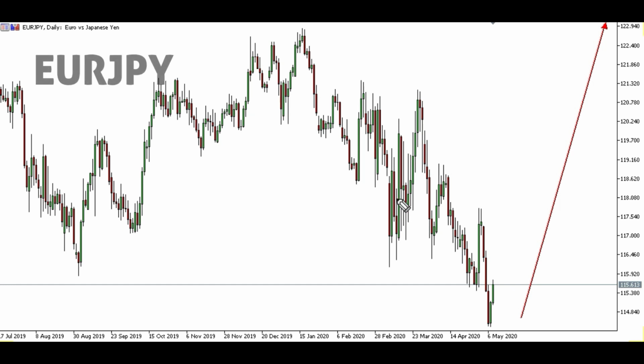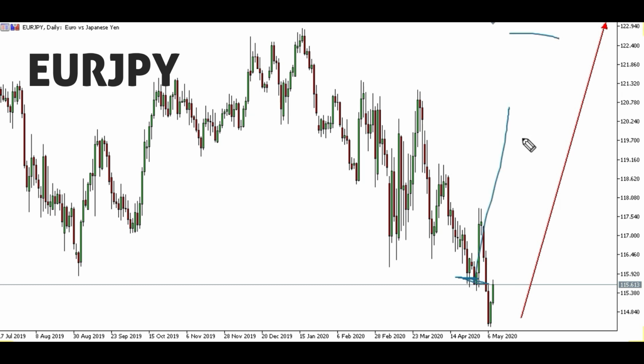This is Euro JPY. For Euro JPY, this past week we said we're looking for an up move from here all the way until this level here. And as you can see, we got this movement, this sharp move. Then we got to this level. Then we were expecting to get a corrective structure here, then look for an opportunity to buy all the way until this level here. That's for Euro JPY. But instead we got this sharp move down, and then we never got an entry.